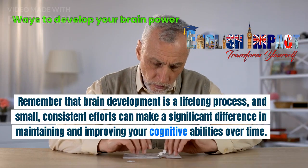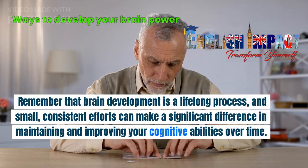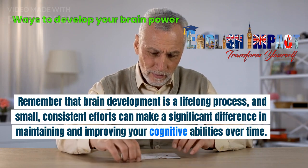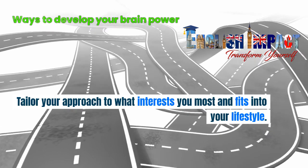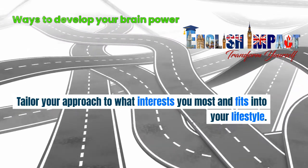Remember that brain development is a lifelong process, and small, consistent efforts can make a significant difference in maintaining and improving your cognitive abilities over time. Tailor your approach to what interests you most and fits into your lifestyle.